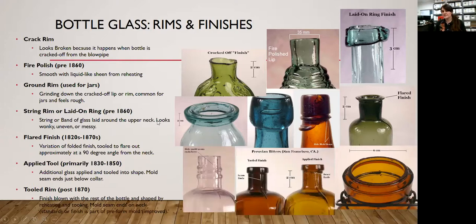And then tooled rims. Tooled rims are, I think, really neat too, because they are more recent ones. These are going to be your post-Civil War bottles, where the applied tool, that's going to be a lot of the kinds of bottles we're going to find around like the Civil War camps. The tooled rim bottles, this is going to be a lot of what we would find looking at sites like the Gilmore Cabin. So the finish is blown with the rest of the bottle and shaped by reheating and tooling.